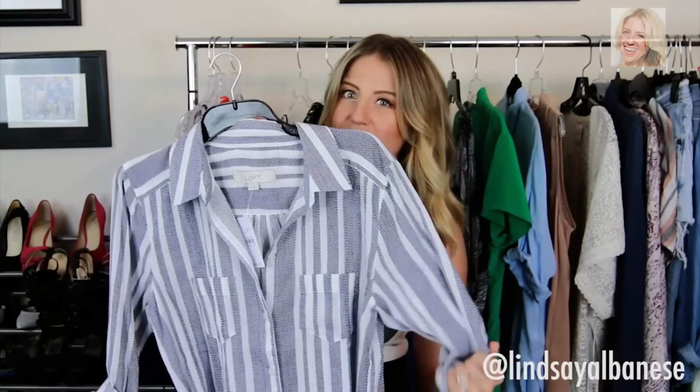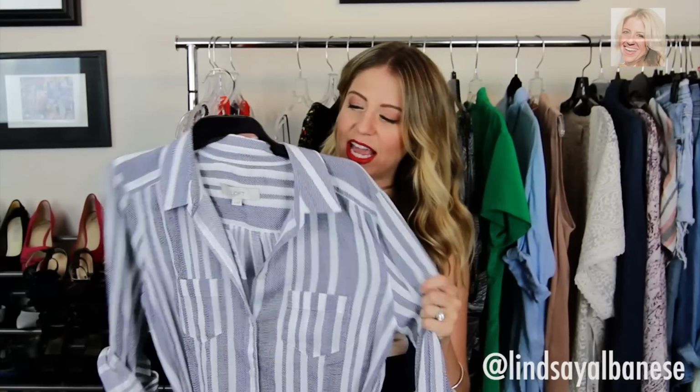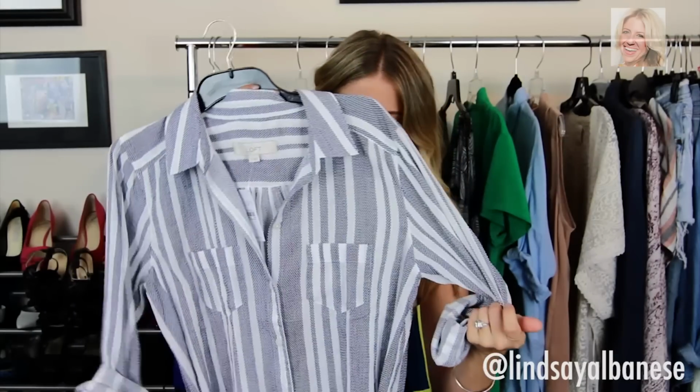I found this shirt dress, which actually, the shirt dress is universally flattering for every figure. It's just a great silhouette, and the buttons down the front are elongating. This is a good one from Loft. I just found this one.